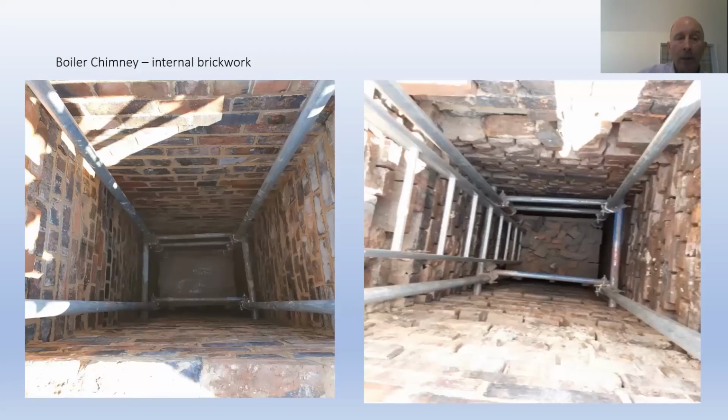So here we go. This is the drop-down scaffold inside the chimney. I think this dropped down about 3 meters. The guys have climbed down the ladder, they're all harnessed on, and this was all suspended from the external tube and frame scaffold. You can see on the right the quantity of bricks that were replaced and the condition of them. On the left-hand side, you can see that hasn't been cleaned off yet, but you can see the brick replacements with a lime mortar. Reclaimed bricks were used to try to match the existing, with a 3-in-1 lime mortar mix.